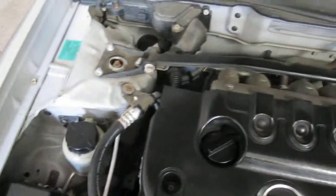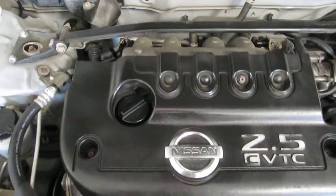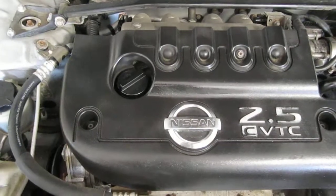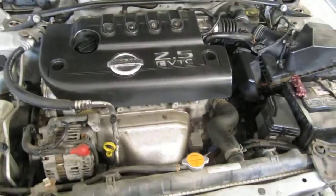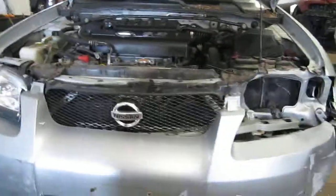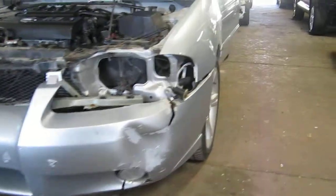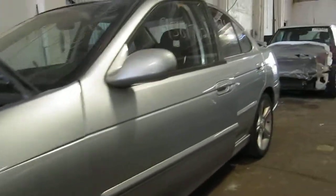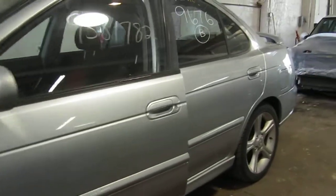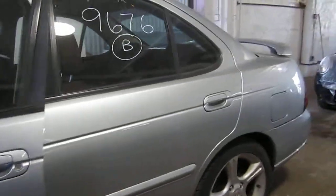It is also equipped with a manual transmission, cruise control, and is also front wheel drive. The production date of this vehicle is June of 2002. The vehicle does currently only have 82,000 miles.